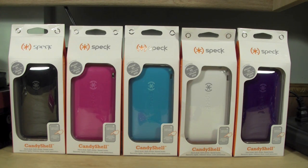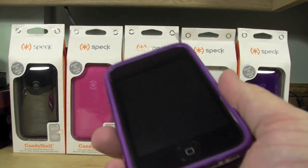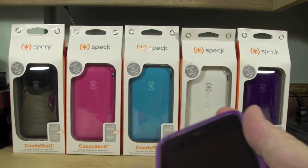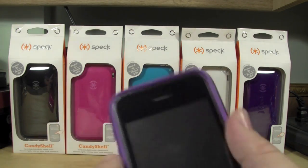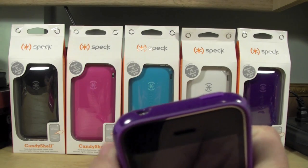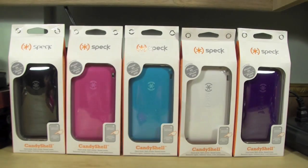So that's about it for the Speck Candyshells. They look great so far. I love the colors. I'm hoping this does it justice. The purple looks a little darker over there on the right, but it is a really nice looking color. They didn't change the design at all. Everything is exactly the same. I don't think the buttons are changed at all. I know some people did complain about them being a little tough to push down, but my wife didn't have any problems with it. She says it feels really good, and nothing's changed. Everything looks exactly the same.